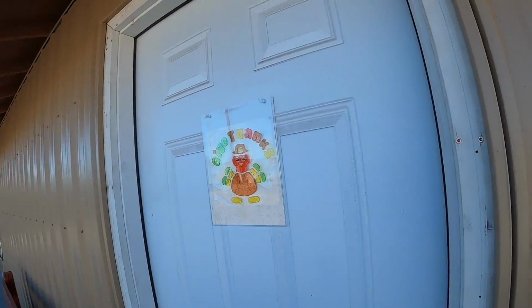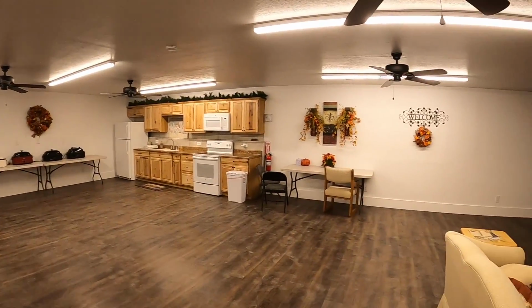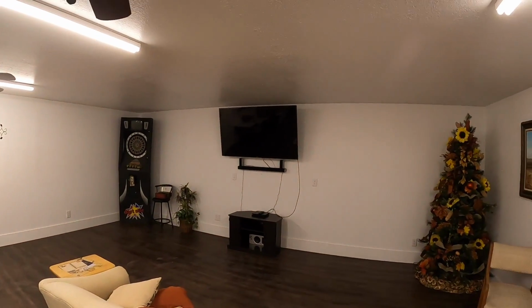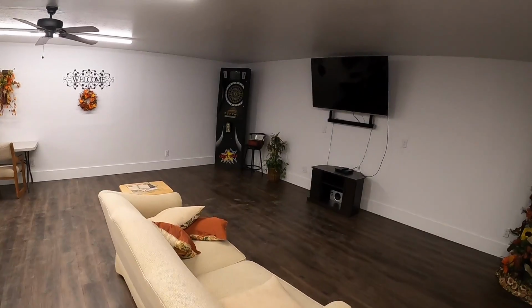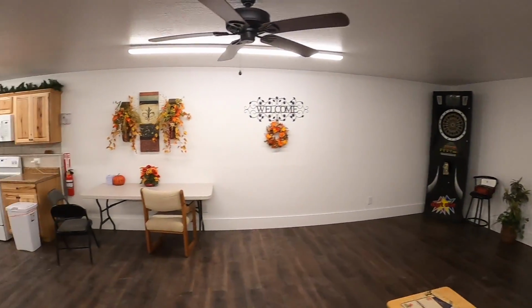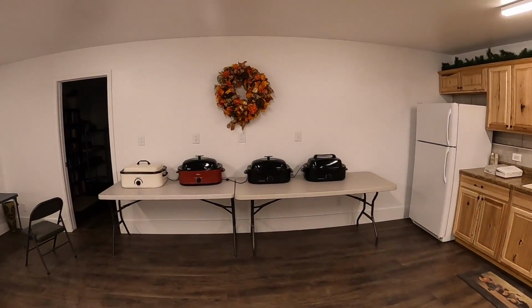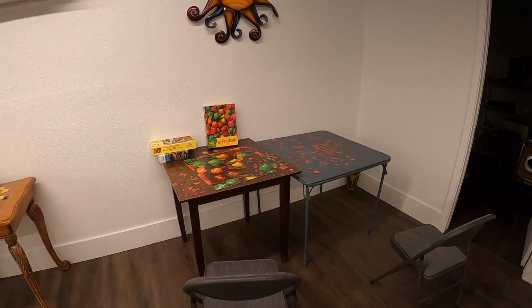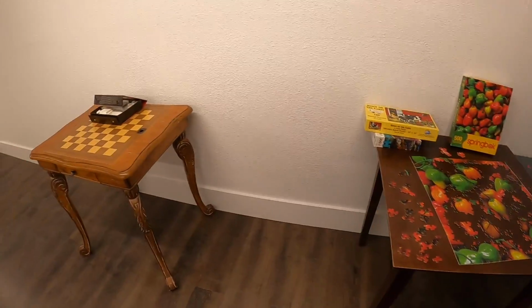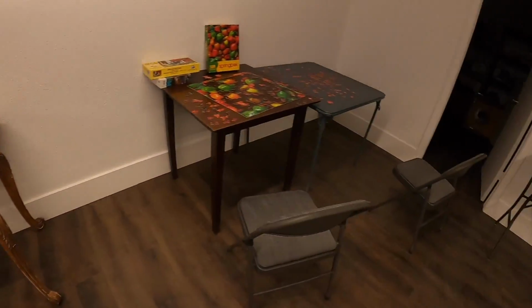It's a good size recreation room. Let's go in here and take a look. Look at that. Big screen TV over here with a nice couch. Got a dartboard game in the corner. Full kitchen. I see they're getting ready. Thanksgiving is tomorrow, so they're getting ready to serve turkey and ham tomorrow. We've got a puzzle table set up over here. We've got a chess table, checkers, and someone left a box of dominoes there.